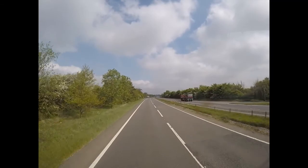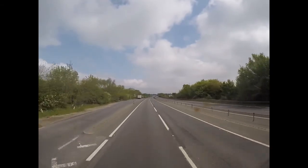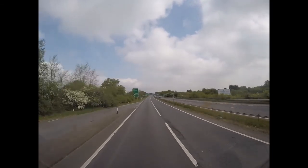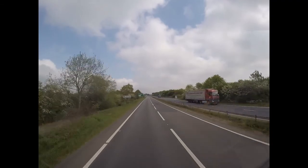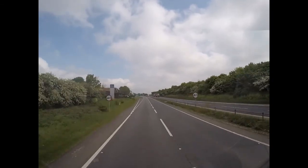Prepare to enter the roundabout after half a mile. No, I think it's this roundabout. I think it's just after this roundabout. There's a garden centre. If it is this roundabout, I think it might be. And hopefully you'll see what I'm talking about when I shout out in a minute or two.